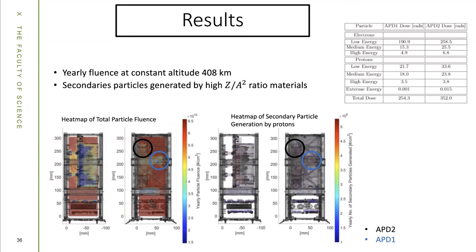On the table on the top right, we see, on a particle type and energy basis, the radiation dose contributions to both APD1 and APD2 detectors. And primary differences were evident in the low and medium energy protons as well as electrons. For the more energetic particles, you see more equivalent radiation exposures. And the reason for that is they're highly penetrative. So independent of the shielding, they'll still get through and deposit energy.